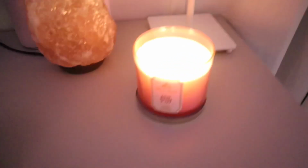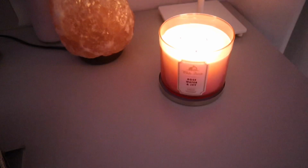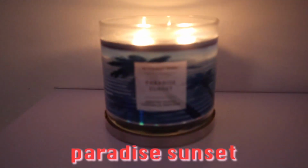Also, these candles smell so good. I really recommend Bath and Body Works candles. They are literally my favorite. This one's the rose water and ivy one. And then over here I have this paradise sunset one.